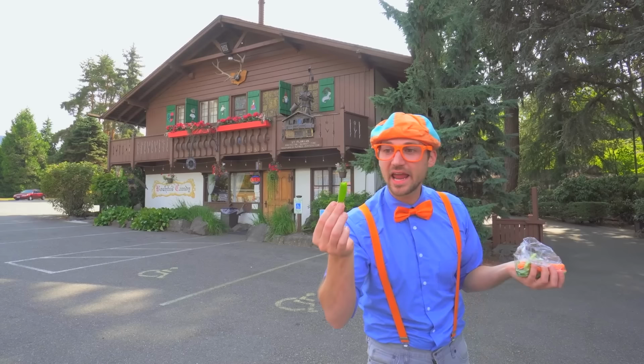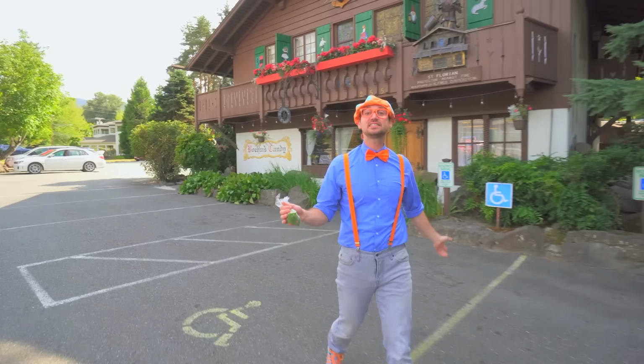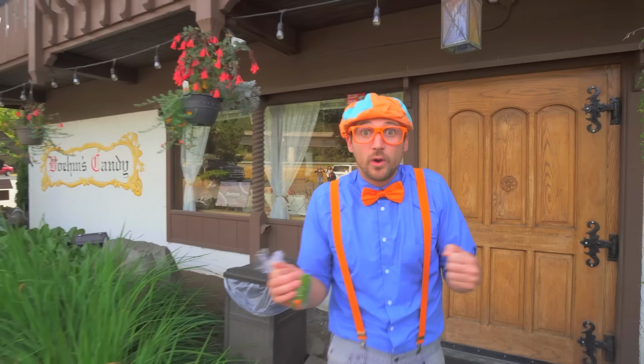Hey, it's me, Blippi. Ooh, and look at what I have. Some tasty vegetables. They were really healthy, but I'm really full now. And after you eat a nice, healthy meal, guess what you get to eat next? Yeah, dessert. And today, we are at Bohm's Candy in Issaquah, Washington. This is gonna be so tasty. Come on.